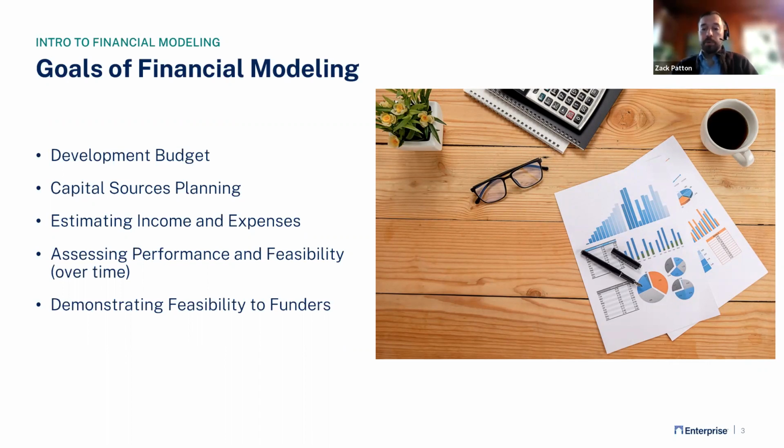Second is mapping out capital sources. So do I have enough funding to cover my expected costs? Where is that going to come from? How much will it cost to obtain? How much debt is going to be feasible for me to take on for this development? If I have a gap, how big is that gap? And I need to figure out how to fill that gap.